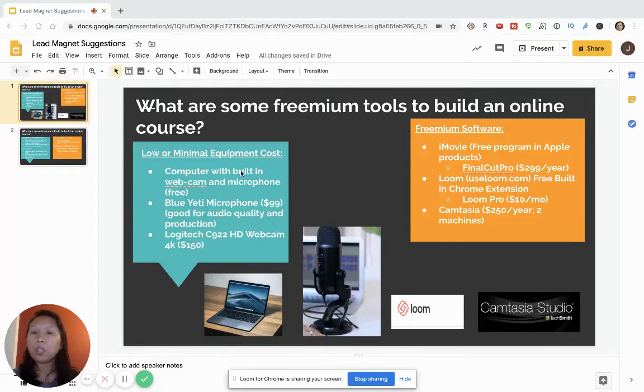So the best way to start in terms of equipment is using your camera with a built-in webcam and a microphone. The reason why I recommend this is because it's free. You already have it. Your computer comes with a webcam and a microphone, and it's a good way just to get started and get warmed up.